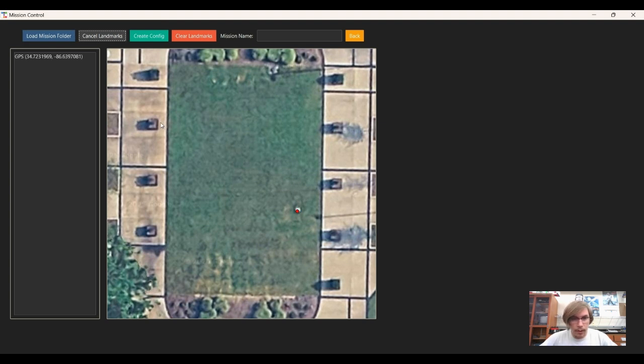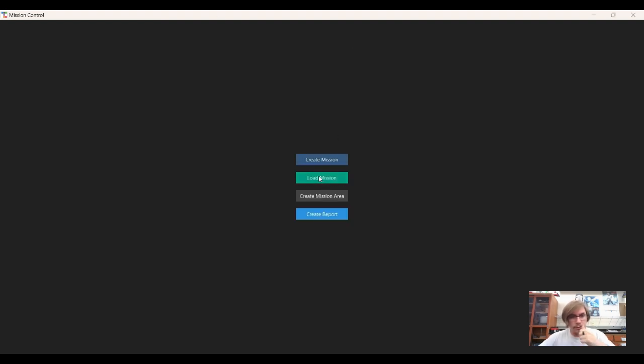So we're trying to get to these separate points. You're like, all right, that's where I want to go. At that point, you create your config. Oh, I didn't make the mission name. And at that point, now you create the config. This is what's going to be loaded into the actual rover, and that's what we're going to do now.